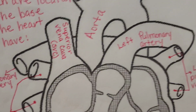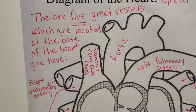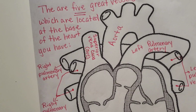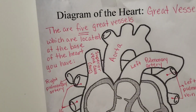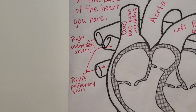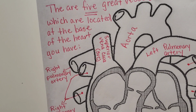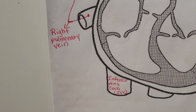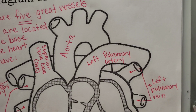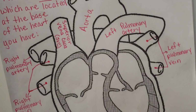As we recapped before, there are 5 great vessels, which are all located at the top part of the heart, which the top part of the heart is called what? The base. So we have our right pulmonary artery, our right pulmonary vein, our superior vena cava, our inferior vena cava. We also have our aorta, our left pulmonary artery, our left pulmonary vein.